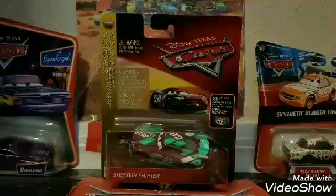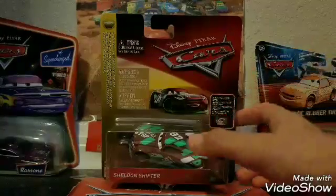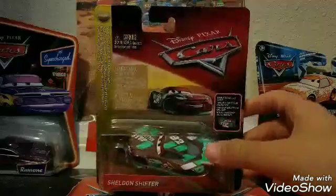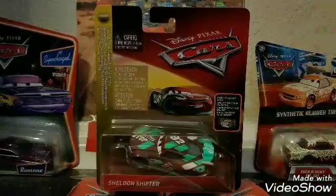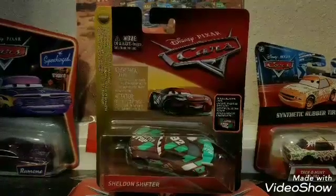What's up guys, today we'll be taking a look at Sheldon Shifter here. This is DB43, as always, back on our Diecast review. Sheldon Shifter here is a part of 2016, or 2018 I mean, Singles Case B, along with a couple of other good ones. As you guys see, he's in the Next Gen Piston Cup Racers 2018 Diecast collection.